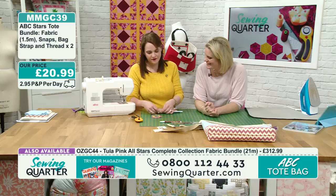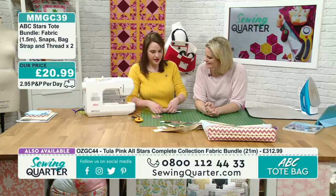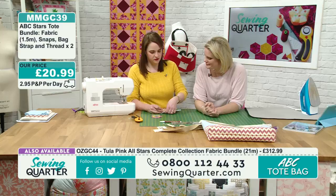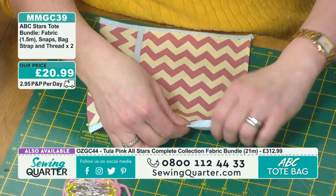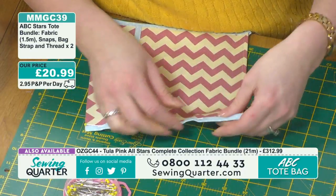But yeah, I find that because you're making a 3D shape and it's got structure to it, when you're making clothing, they're still really pliable. Yes. But with bags, you're making something that's structured. Got a structure, so it's more difficult to get under the machine. So you might want to, if you're more comfortable, hand stitch it. It's only a thought.